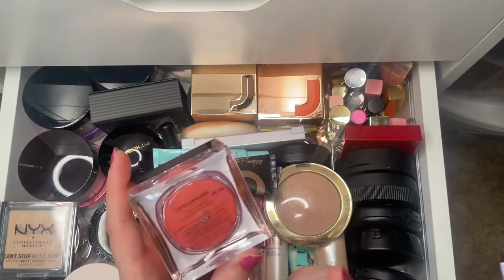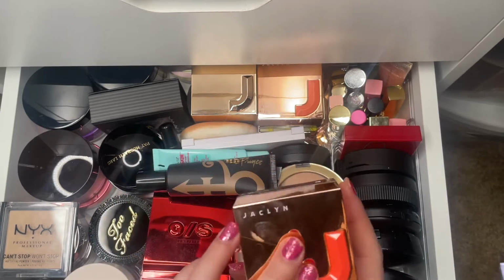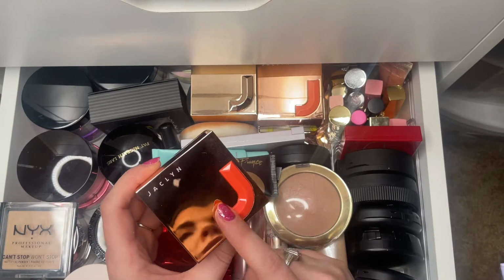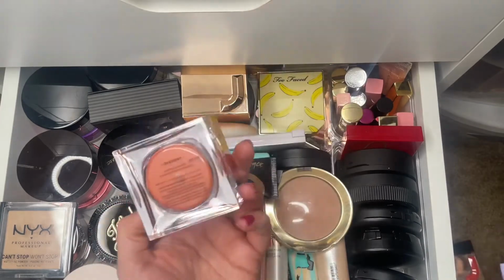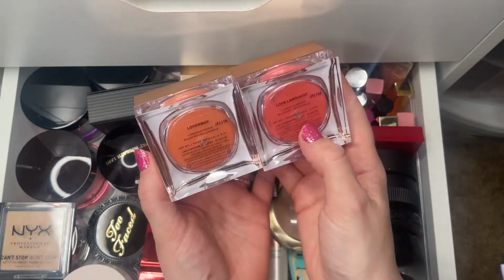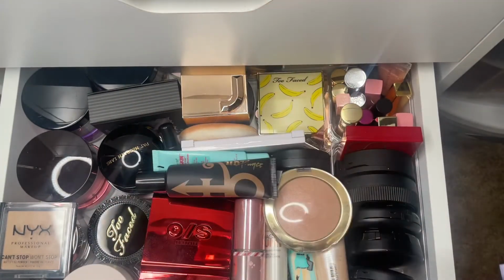This is from Jaclyn Cosmetics. This is the Love Language Luminous Blush, and I did a whole video testing out her whole brand, so I do have a video with this. I will link it down below, but this is a gorgeous blush. Now, from the same line, this is another one of those blushes in the shade Lover Boy. So you can tell this one is definitely more of like a hot pink, whereas this one is more of like an orange peachy tone, but I do love these.